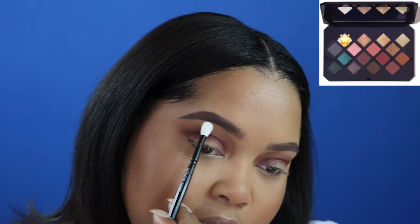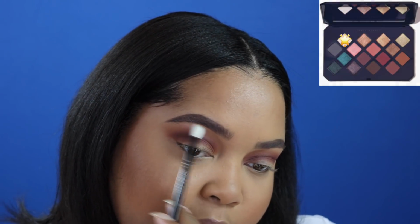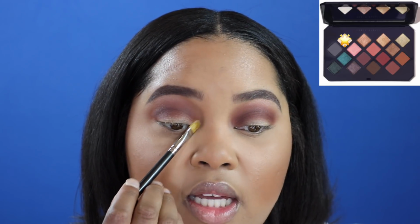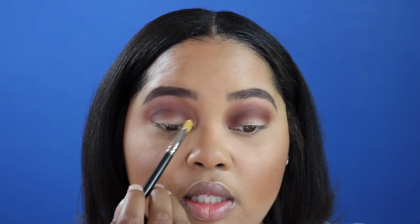Going in with the Goss number 19 brush, I'm going to pick up the color No Rockin' Ice. I'm going to take this color right underneath my brow bone as my highlight. And switching to a flat shader brush, I'm going to take that same color and let's pop this color on our inner corners. I may have to go back over this color to re-intensify once I start applying the lid colors, but that's okay.